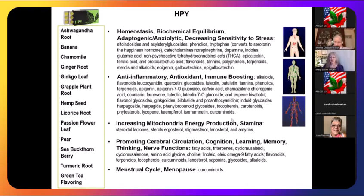All right, so then promoting cerebral circulation, cognition, learning, memory. Again, all of these functions are doing what they're supposed to be doing. And so this is what all of these compounds in this formulation, in these plants, will help the body do.